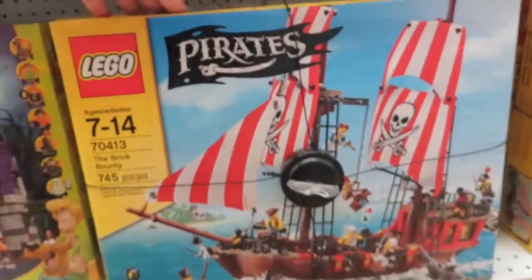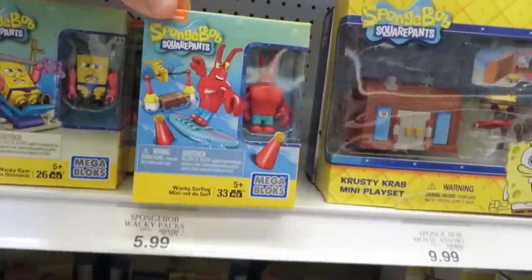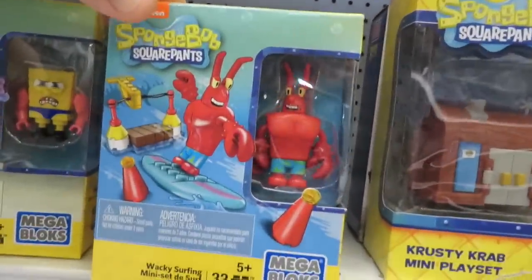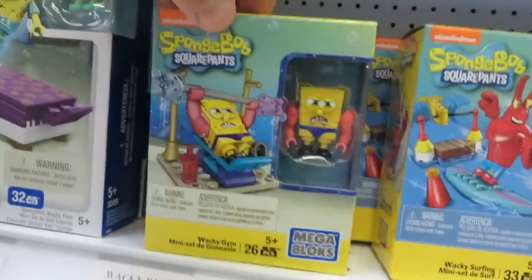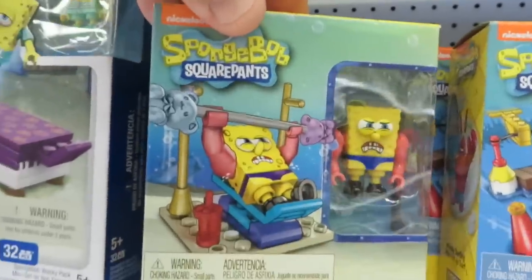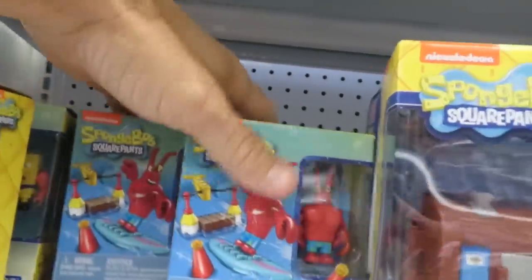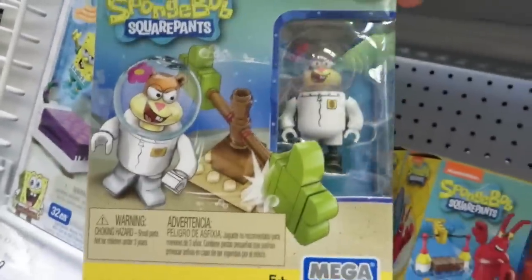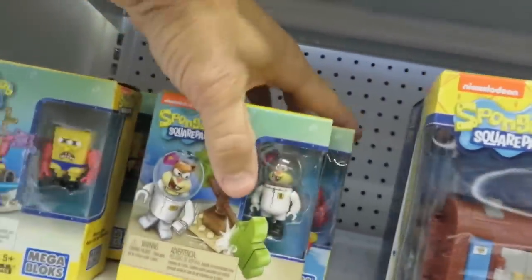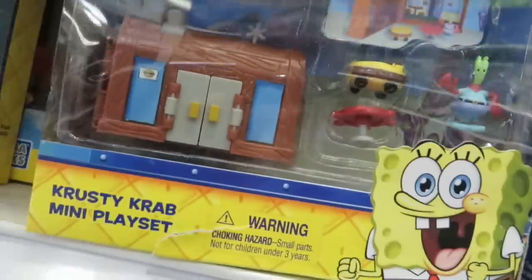The Brick Bounty. So these are SpongeBob SquarePants Mega Blocks. There's Larry the Lobster. Look how cool he is. I love that figure. There's SpongeBob in his little weightlifter outfit. Look at his weights. They're little teddy bears. Just like in the cartoon. Those are great. Oh, there's Sandy, with her karate chopping action. Those are really cool. And there's Mr. Krabs with the Krusty Krab.